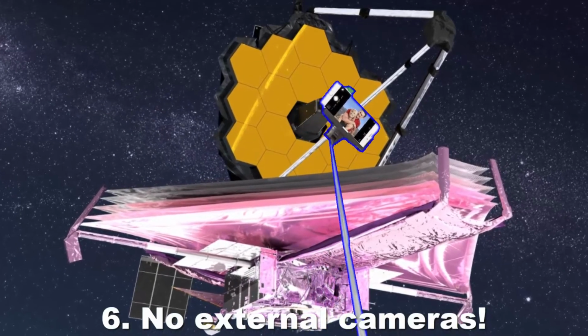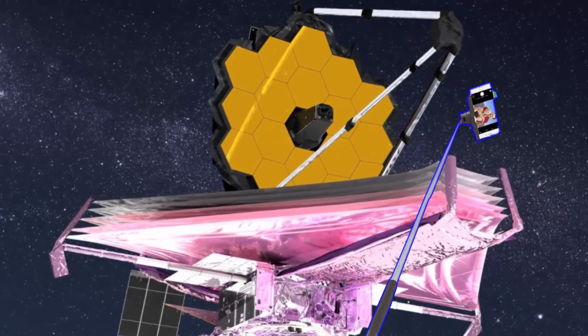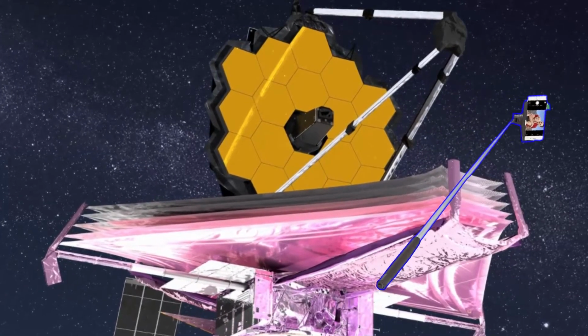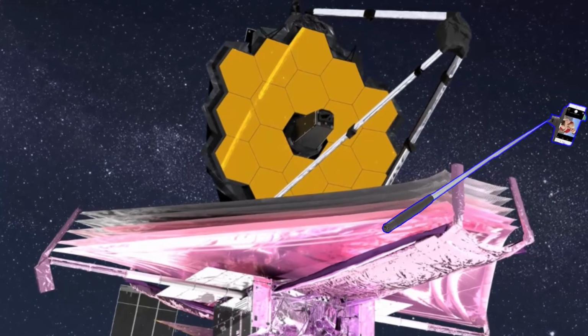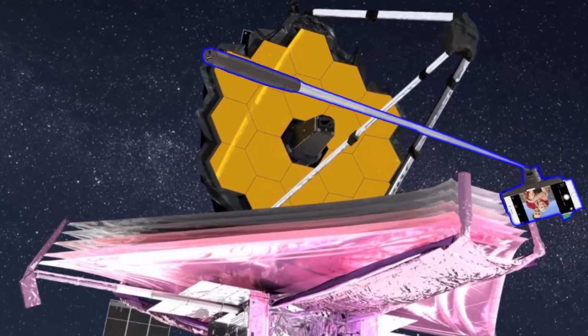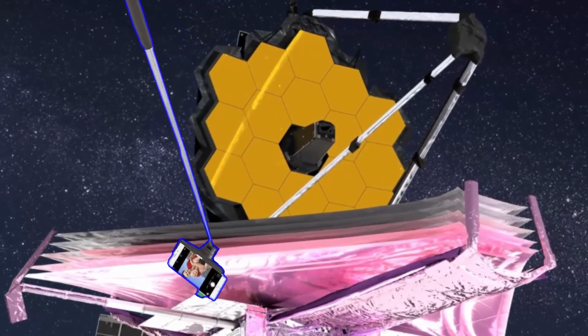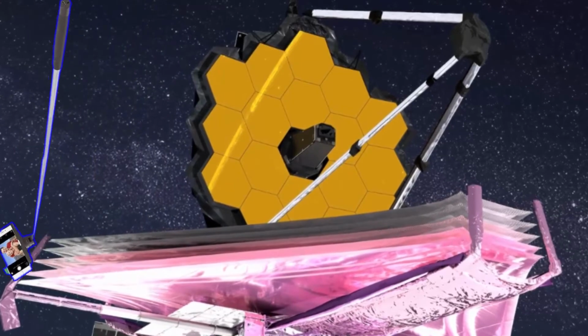Number 6, there are no cameras other than the telescope itself. Seriously? They couldn't fit one little webcam on there just so we can get some images of what's happening up there? Apparently the extra weight and the thermal noise of even one little camera they thought was not worth having it on board. So everything that we know about the telescope we're surmising from sensors that are not cameras.